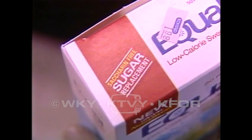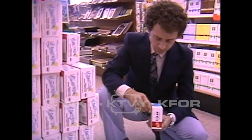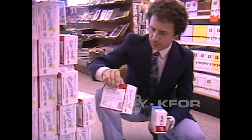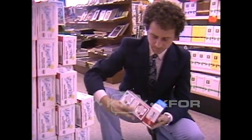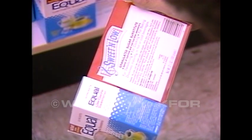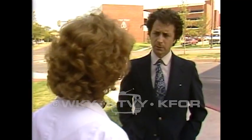Well, what's the difference between Equal and saccharin sweeteners? I asked Dana Burnett, a dietitian at Oklahoma Children's Hospital. "Some people are watching their salt intake or cutting down on sodium for their blood pressure. Saccharin has sodium in it, and this Equal or aspartame doesn't have any sodium."